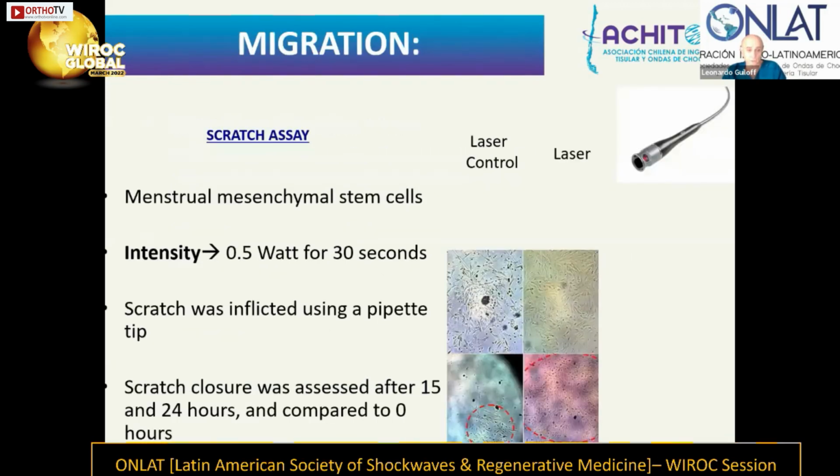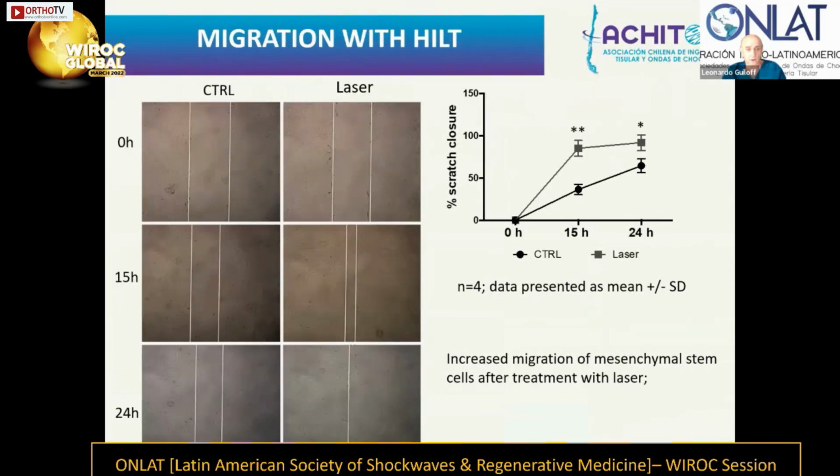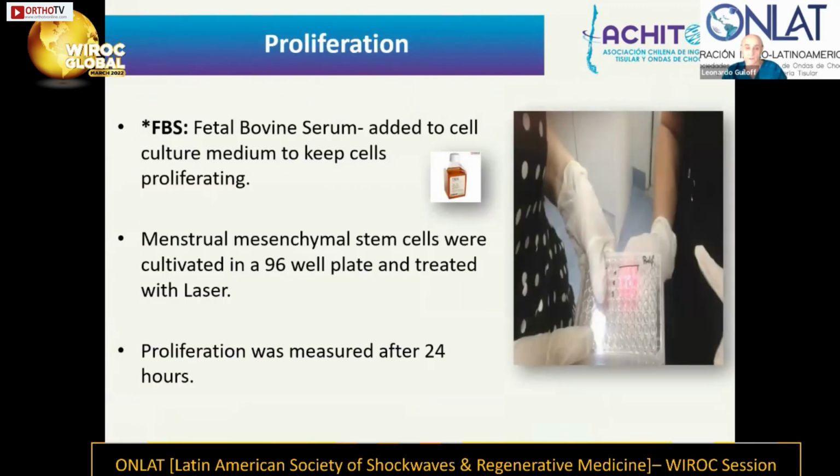First, we put these mesenchymal stem cells in flasks and applied, as you see there, the energy. We used the same device that we use in the clinic. We made a scratch with a pipette in the middle of the flasks where the cells were, and we measured this 24 hours later. We could see that in the laser group the scratch was completely closed, and in the other it continued open. So, as you see in the graphic, we have more migration.